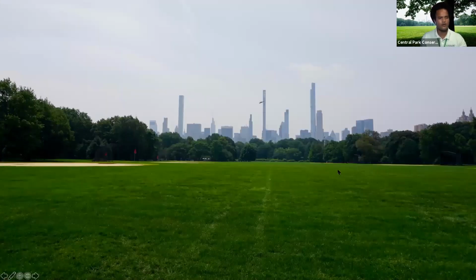experiences. Proceeding north over here, we have the view that we get looking south. We can see the dramatic contrast created by the tall skyscrapers situated in Midtown Manhattan. The city never seems more distant than any other point in the park from where we are right now.